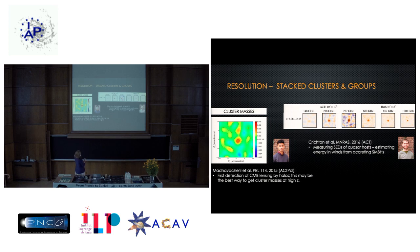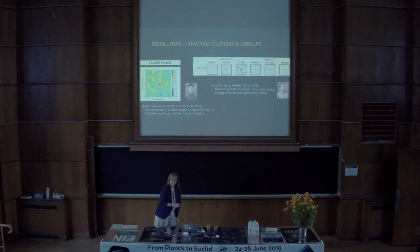One thing that we've done with ACT was an analysis where we were able to use the lensing of the CMB itself to measure a mean mass of clusters in such a stack, groups or clusters. That was by Madhavacheril et al. in 2015. I told you I was just going to ignore Planck. Planck's done these things too, but Planck is not a large aperture telescope by my definition.